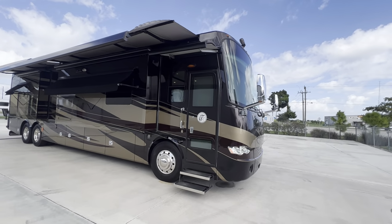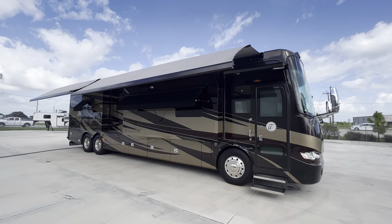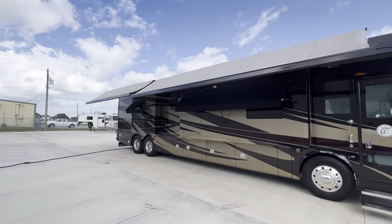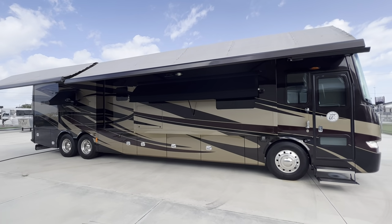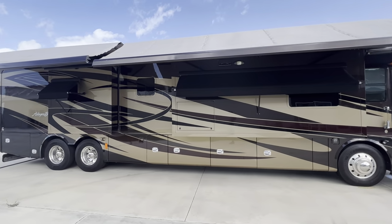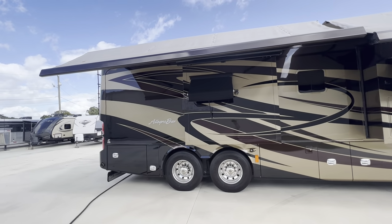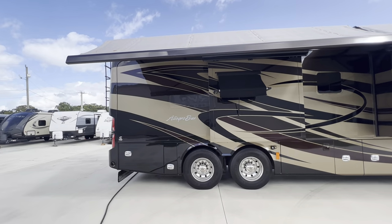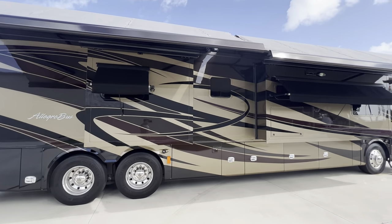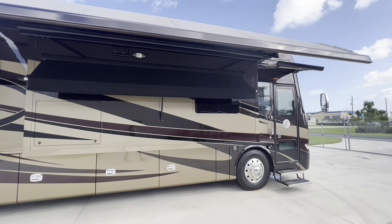Beautiful rig here. As you can see, we got it all opened up for you here. Dual patio awnings by Carefree. Paint and body condition on this coach, guys, I'll tell you, between a 1 and a 10, I'd give it a solid 9. There's no clear coat issues on the coach. No checking.